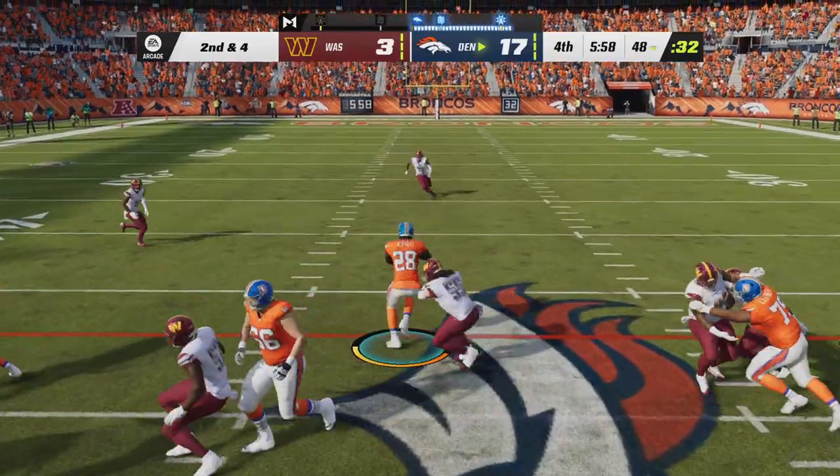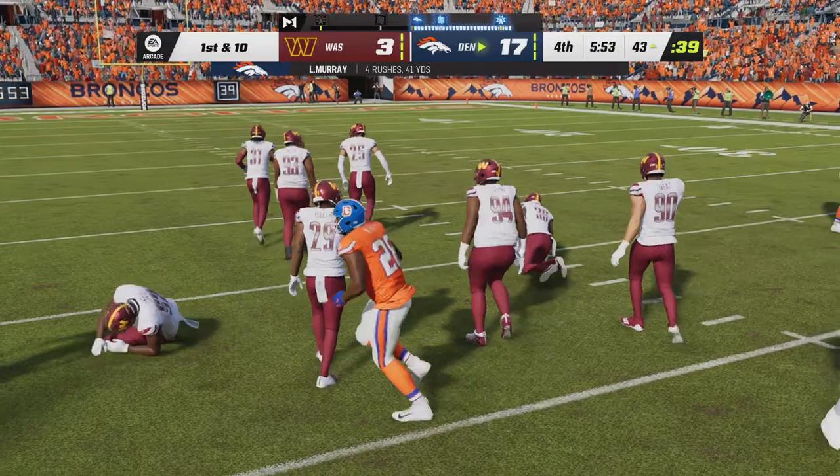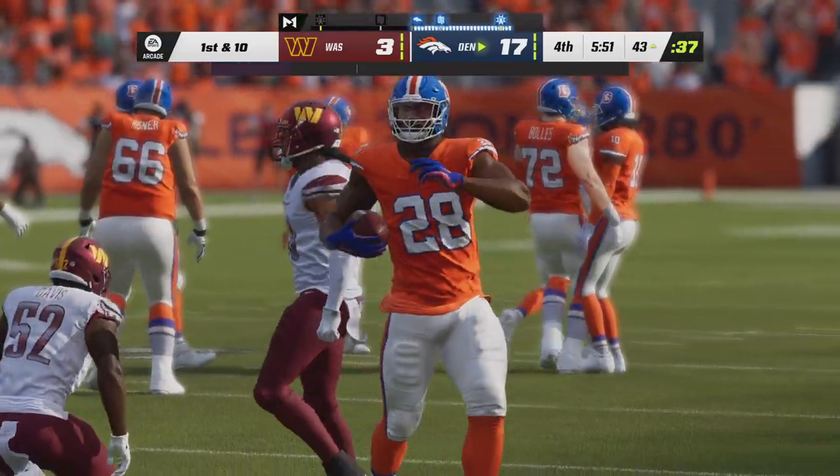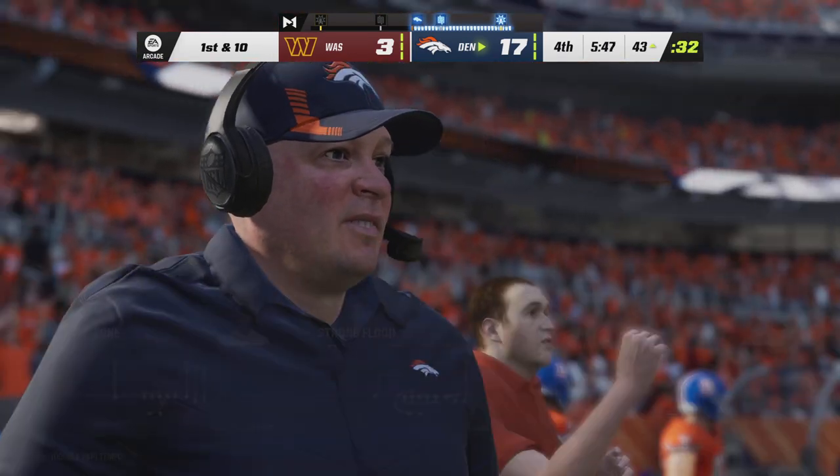Up the middle, Murray. Pushes him over. 41 yards rushing for him now. He's only carried the ball 4 times. How about this offensive line? They're really starting to establish themselves, take over this game.